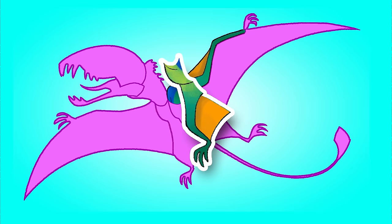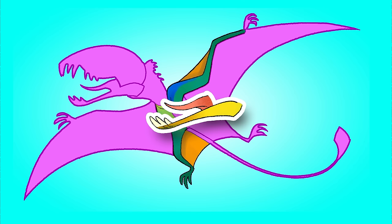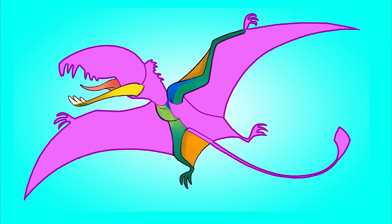It kind of looks like a leg. Look at his tiny feet. Ooh, that must be part of its beak. Oh, look at those sharp teeth. I think he could give you a nasty bite. What kind of piece is this? Oh, it's its neck. Ooh, and this must be its hand. Look at how tiny it is.